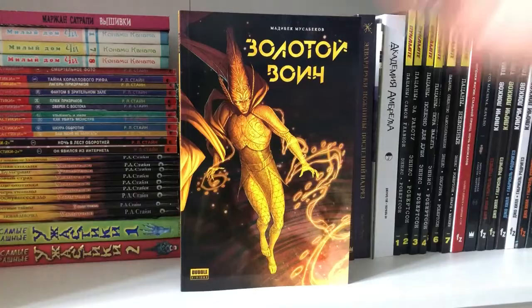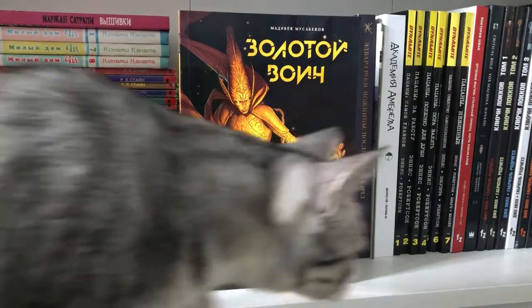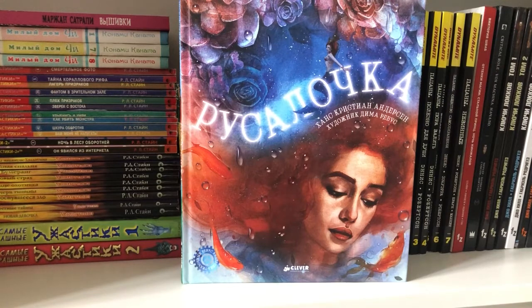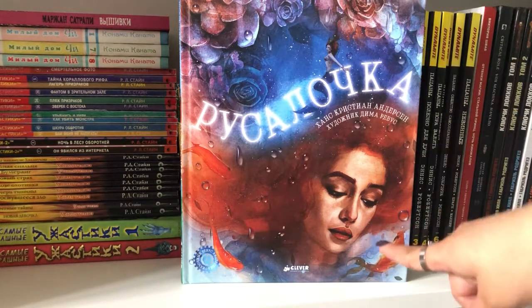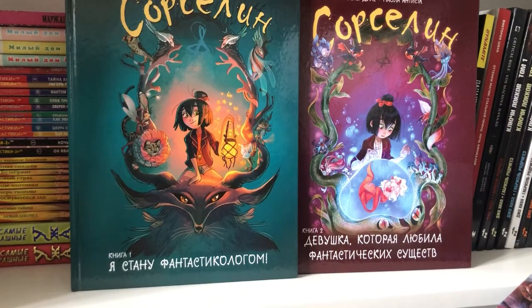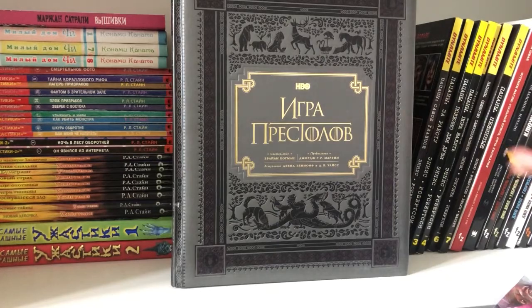Excuse me? This is The Golden Warrior, a comic book based on Kazakh mythology. Blue is the Warmest Color by Julie Maroh. The Little Mermaid by Hans Christian Andersen. And is it me or she looks like Khaleesi? Sorceline, about a girl who wanted to treat fantastic beasts. There's Doctor Strange Encyclopedia. A book about Game of Thrones, the TV show.